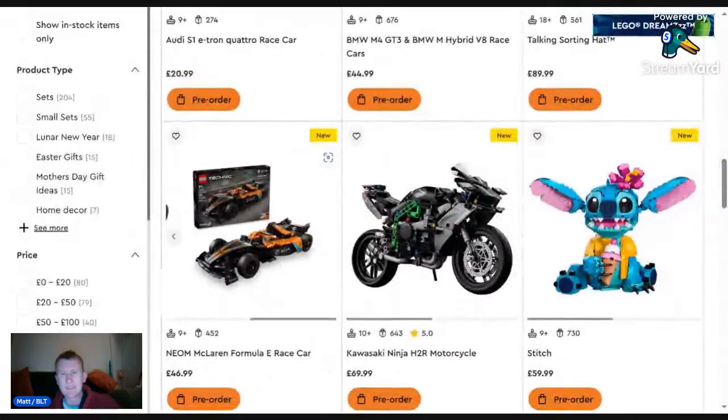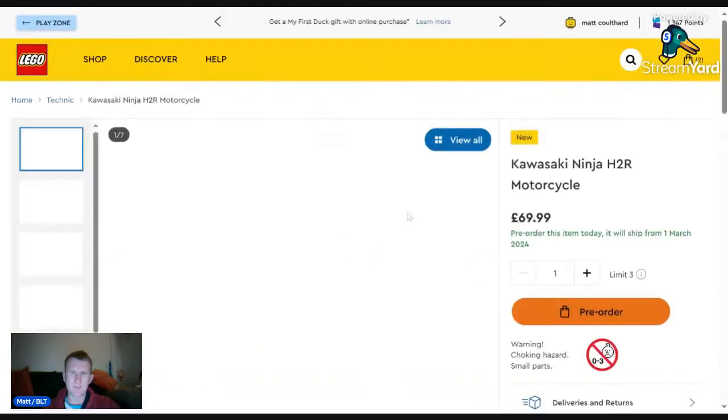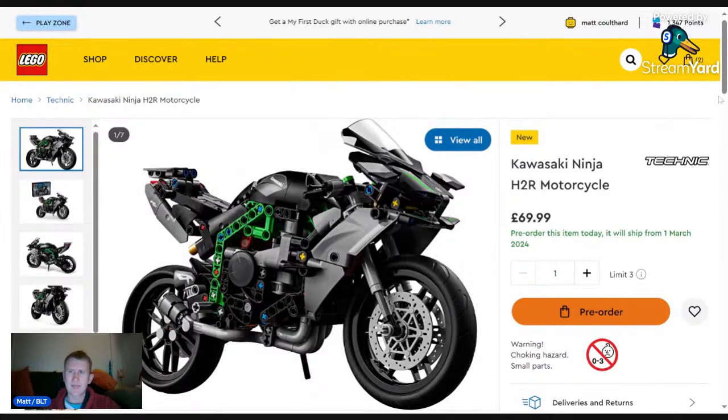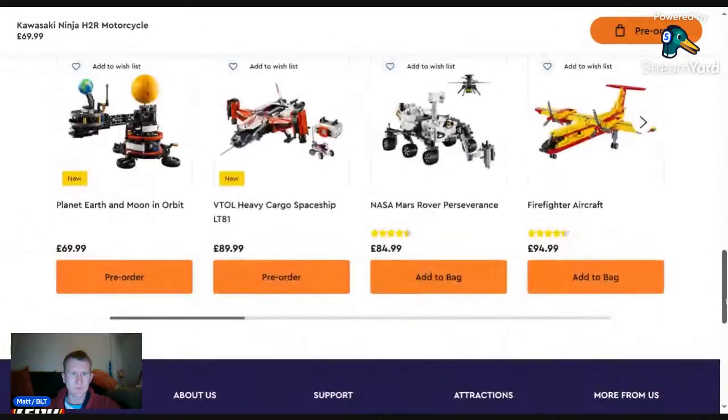So fantastic. Bikes, they've done the BMW. Now we're on the Ninja. It's already got a 5-star. How has that got a 5-star rating? It's already a pre-order. We will investigate. What has somebody said about this? Come on.